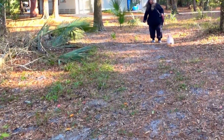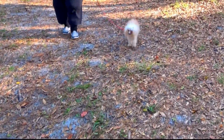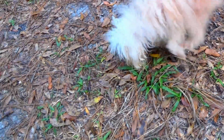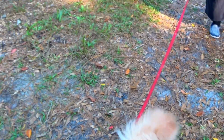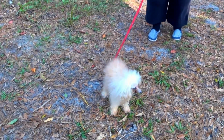There's the little birthday girl, little birthday Cassie. She is our lucky dog. She's the lucky dog. I can never tell if she's enjoying the camping experience or not. She's actually excited. I think she's having a good time.